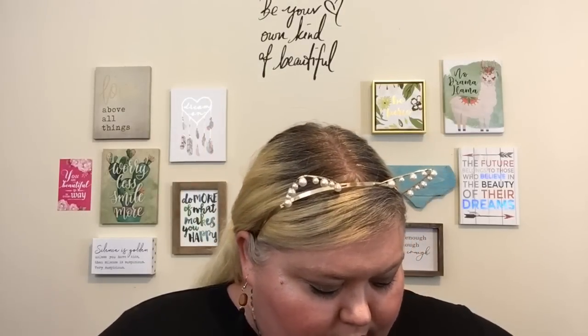You have the little Coach tag there. Which way does it go? There we go. Got it all twisted. And then obviously you see it says Coach right here. No spots on this. And inside we have a little zipper pouch right here. And then on this side there is a pocket. And it again is just in immaculate condition. And so stinking cute.